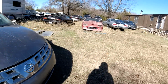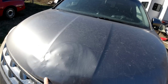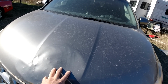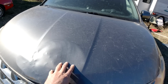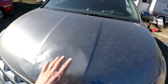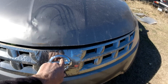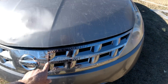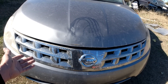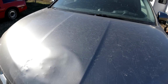It's got a dent right here in the hood that looks like somebody banged out. I doubt I'm gonna fix it. I can check at a local junkyard and see if they got one in the same color. Cheap, but I'm not gonna hold my breath on that. The grill here is all peeling. I guess they don't make new ones aftermarket, because all I could find was a bunch of used ones for like $57, $58 on eBay.